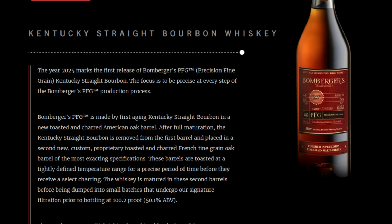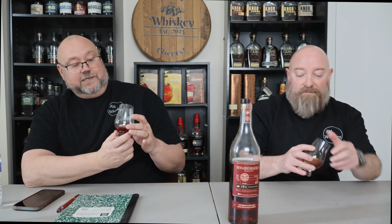So you think it's the slats in the barrel? Well, yeah, I think they're looking for wood that has a real tight grain to it. Oh, so they're not talking about corn, rye, or barley. They're talking about the wood. It's all about the wood, baby. I don't know, but I want to see if PFG leads it to be pretty good. That's what I was wondering. Smells good. Smells PFG.